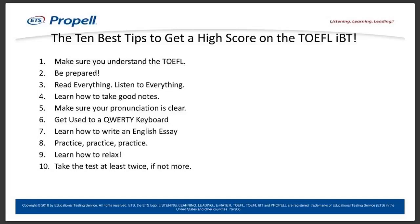The second is be prepared. It's very simple. You should give yourself some time to fully prepare for the test. I'm sure a minimum of 8 weeks, or some test takers might require 6 months of preparation. Or if you require a 1 year preparation, get prepared. Be prepared well before you attempt it. That is another tip which will really help you.